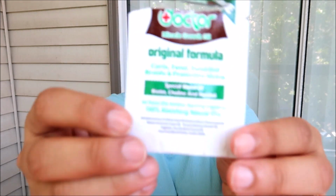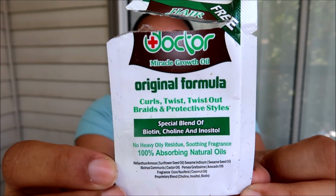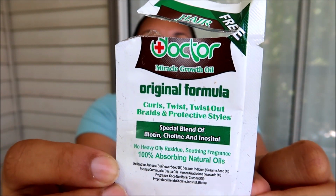Recently, just this week, I used up this little sample that I got from the World Natural Hair Show one of these years. This is the Hair Doctor Miracle Growth Oil Original Formula. It says that it has biotin, choline, and inositol. Y'all, I'm just gonna show you guys this. It says it's got this stuff in there, and this has just been hanging around the house.